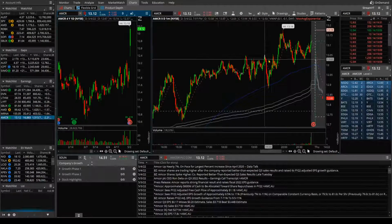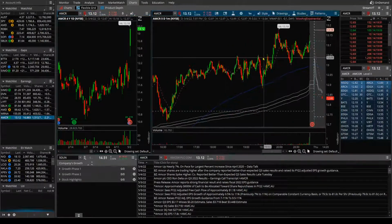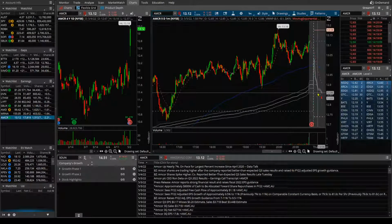AMCR is one of those as well. I don't like the intraday price action on it, but that might be irrelevant because we've had earnings report today, so we'll see what it does. It's gapping down though with really low volume, so that might not be good for it. We'll keep it here, but that's not my main watch list.